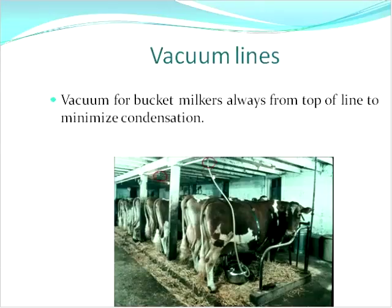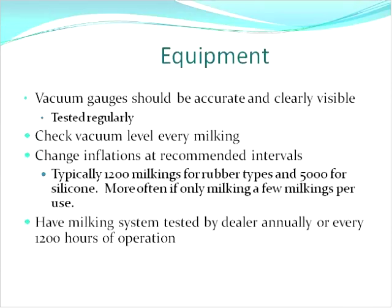Another big mistake, it's probably a little difficult to see in the picture, but if you see those circles, the vacuum caps are coming down off the bottom of that vacuum line. That one is a big mistake. That will give you bacteria counts almost every time because you get condensation in those vacuum lines. And it will run down through that hose, and even though there's a check valve in the claw, you're going to have a problem with moisture and condensation getting down in.